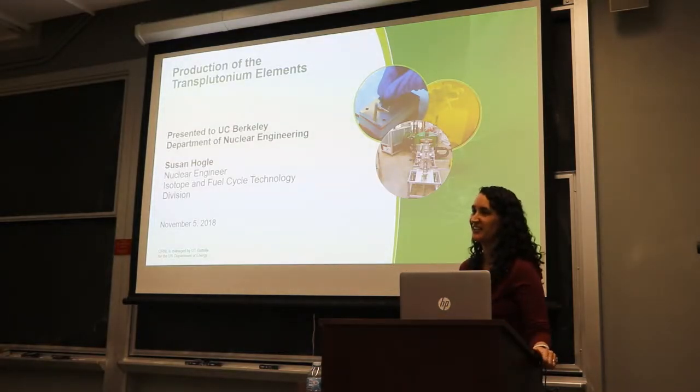So we're always looking to better support the researchers who use our products, and the cheaper that we can make the materials, the more research can be done with them. So that's a really big focus of ours.